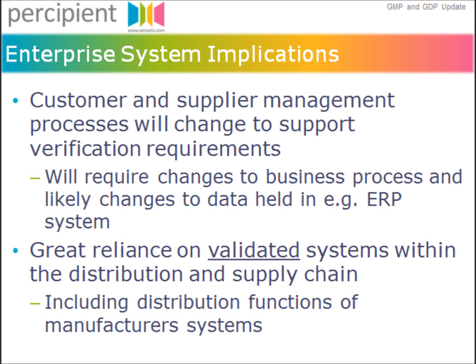I think another change we're going to see is certainly a number of probably smaller distributors are going to be putting much more focus on the validation of their enterprise systems. Again, a lot of organisations are using inventory management systems, ERP, warehouse management systems, barcode scanners and so on, to manage the movement of products. And again, if we're going to be using those to track products or to segregate product by status, clear guidance now from the regulators that those systems need to be validated.